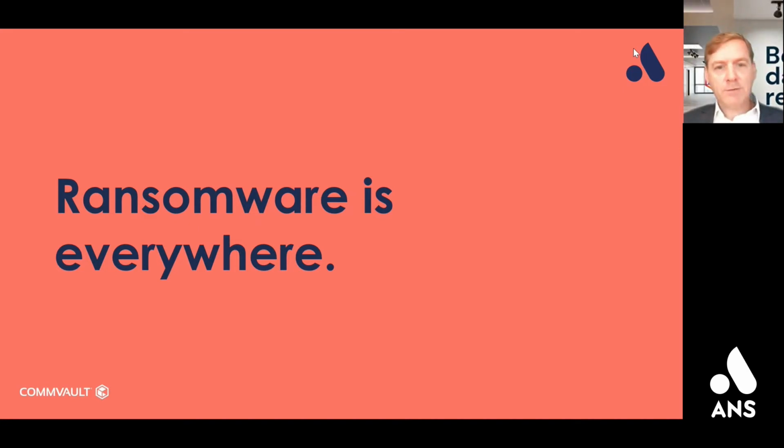So I think what we covered there was the initial piece on detection of inception, and what we'll look at now is the Commvault side of it, and how we protect the data that's under management, because ultimately that's your fallback.